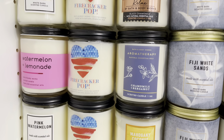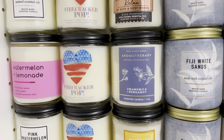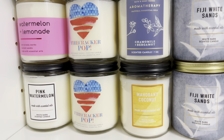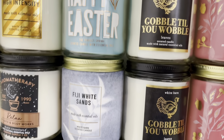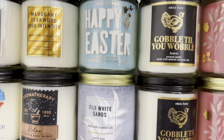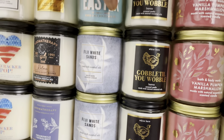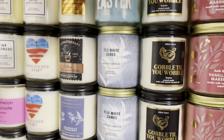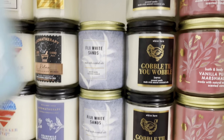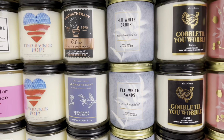We have another aromatherapy, which is the chamomile and bergamot. And we have Mahogany Coconut. Over here we have Happy Easter, which I need to pull out soon. What is this? Let's see. The Perfect Spring. Yeah, I might want to burn this one this year. I'll leave it here for now. So we have Happy Easter, The Perfect Spring. We have three Fiji White Sands.